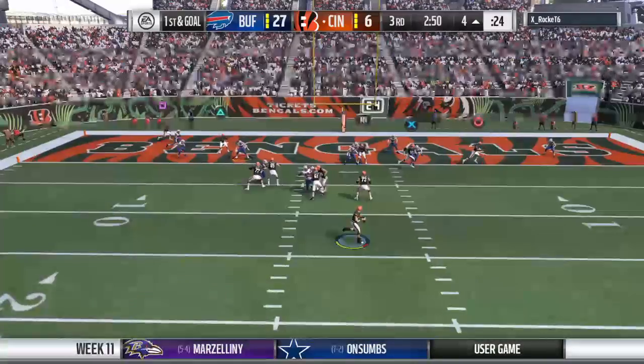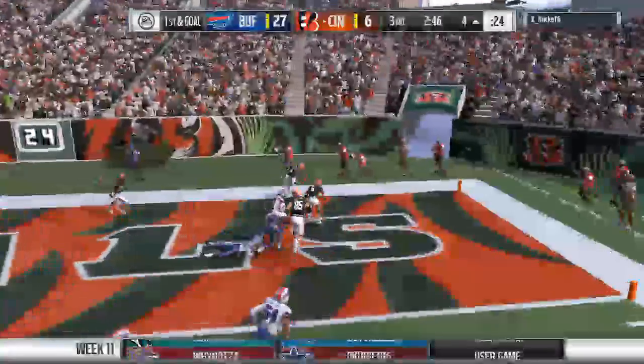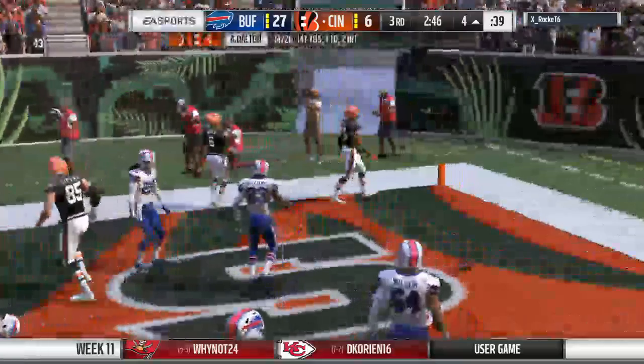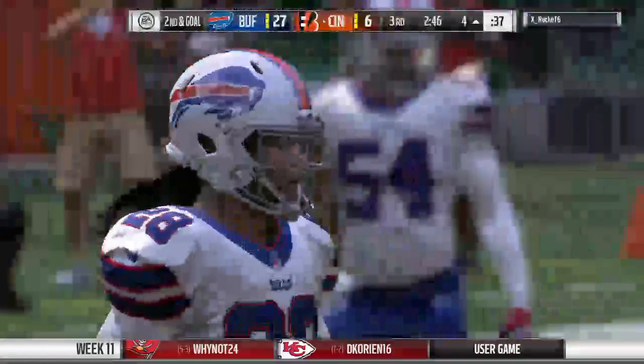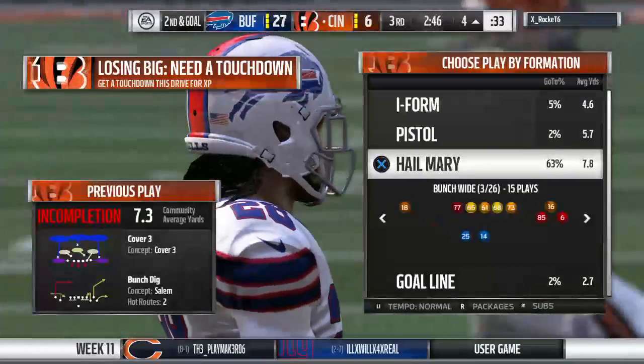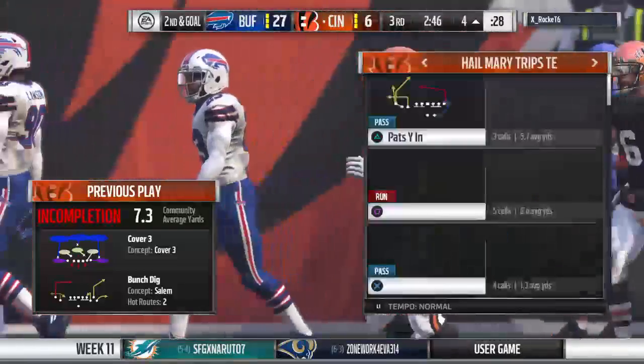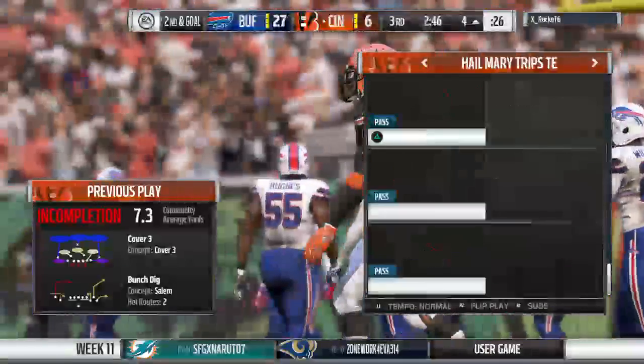Another chance for Dalton. Escaping the pressure right, and incomplete. He dropped it in the end zone. After all the preparation, all the practice, a play like that will absolutely break your heart. They had everything they wanted, just unable to complete it. In the end zone, a big-time drop.